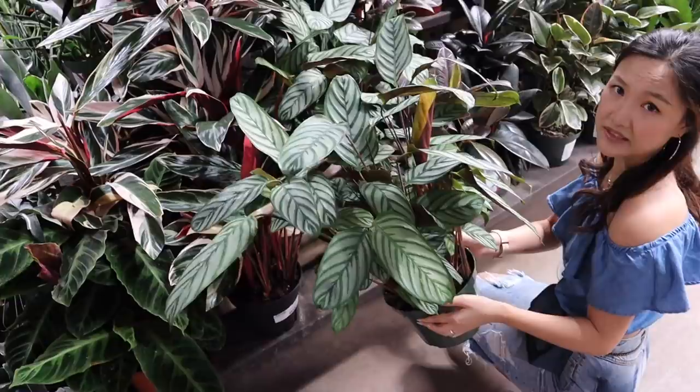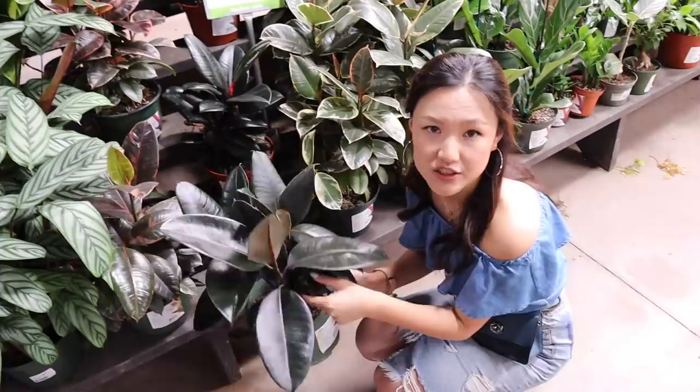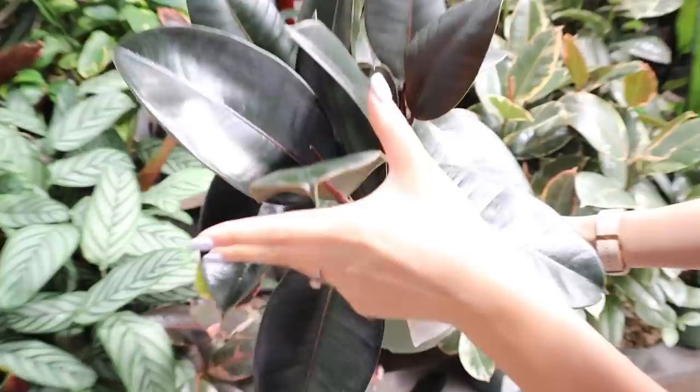And here we have rubber trees. These are the plants from my motherland. Some of you guys know I'm from China, so these originated from China. So of course I own one, I love rubber trees. This one is really pretty. This is Ficus elastica, a burgundy for $32.99. Not sure how I feel about the price though.